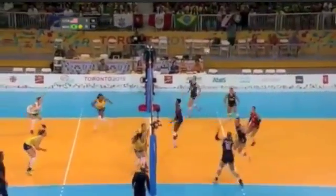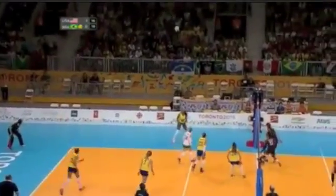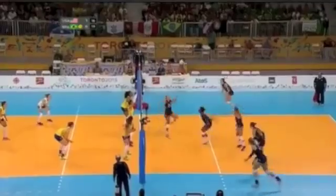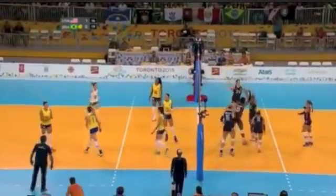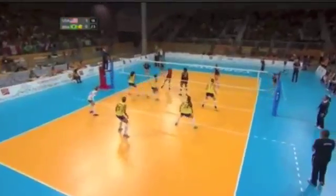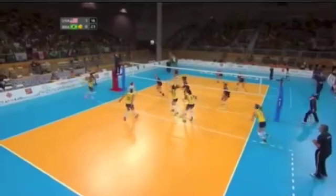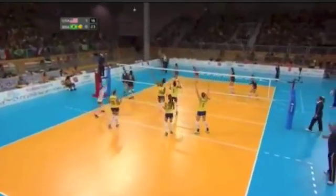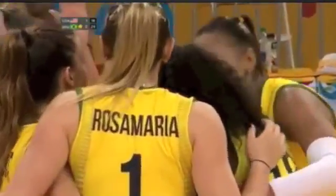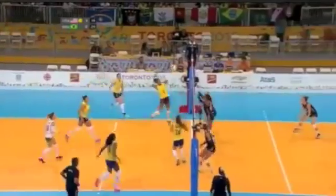Another tough serve. The Americans go down the line, a one-arm save. It's an opportunity for the U.S. right here to get back on track. There you go. First, another line shot. Figueroa has this one figured out. That pass is perfect.